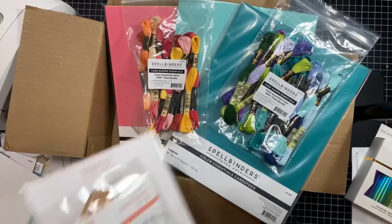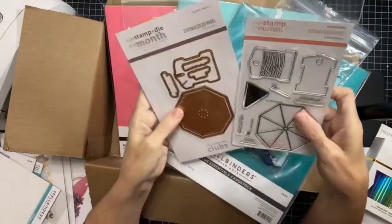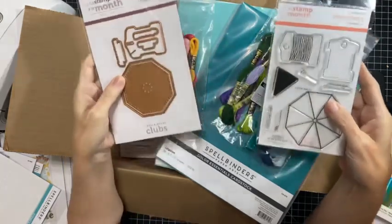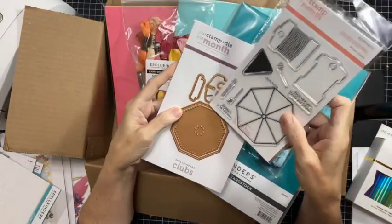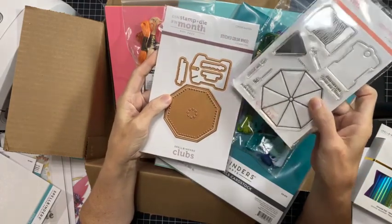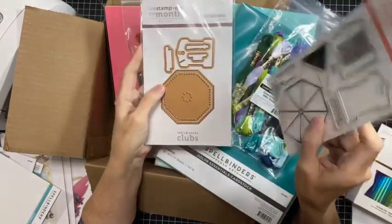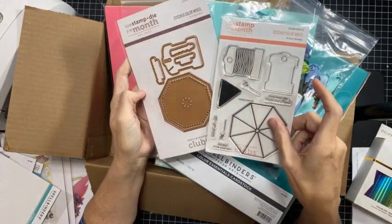And then this was on the clearance rack. Well, I call it the clearance rack. I mean, it was on sale. But this is the May 22 clear stamp and die of the month. And they're sold separately. But they were on sale. And you can cut your bobbin out. And if you cut it out like 2 or 3 times out of 100-pound cardstock and glue them together, they actually would make strong enough bobbins to wind your cardstock on if you wanted to. But if not, I thought it was still a really cute stamp and die set.